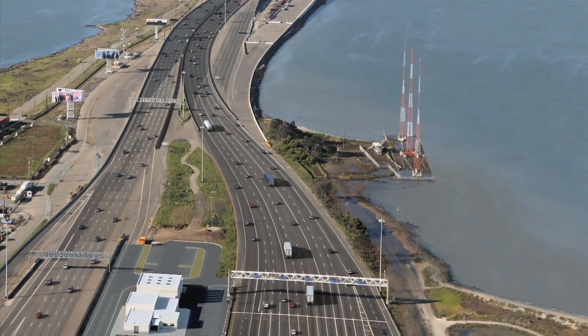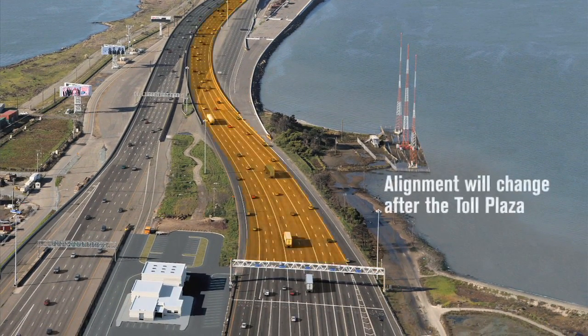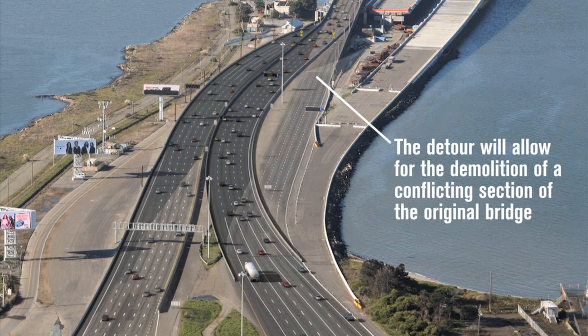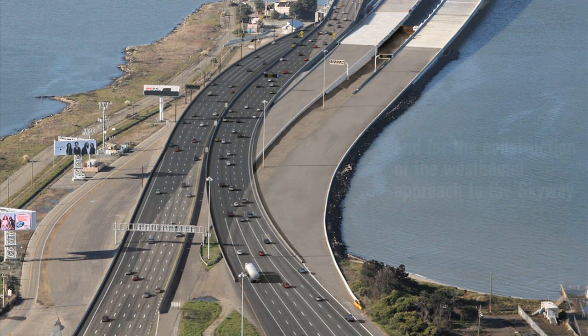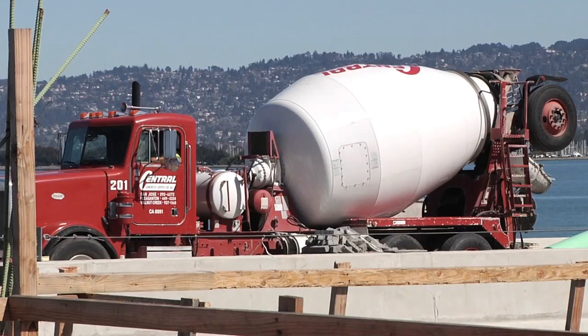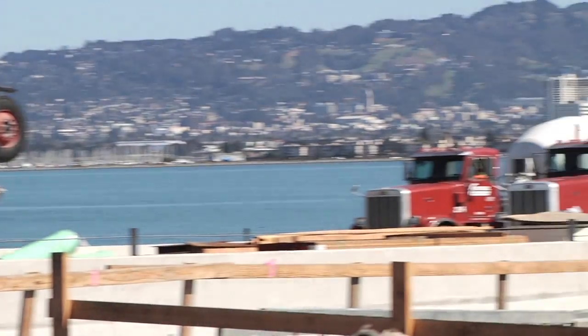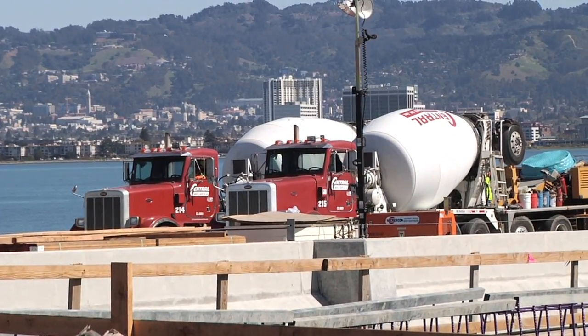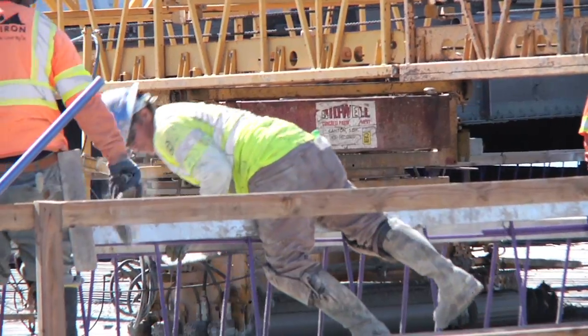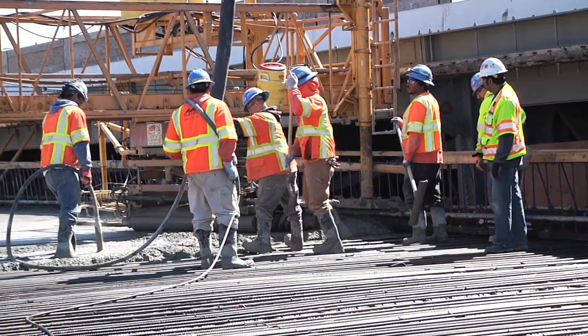Over a two-year period in 2011 and 2012, they one by one moved the existing approach lanes to the south, moving traffic out of the way so they could complete the new west and eastbound Oakland touchdowns. 136 concrete trucks are supplying 1,220 cubic yards of concrete, enough to cover more than three football fields in this nine-hour conquest. History in the making.